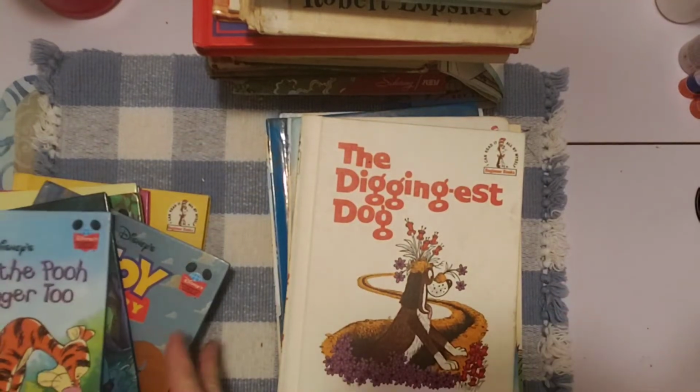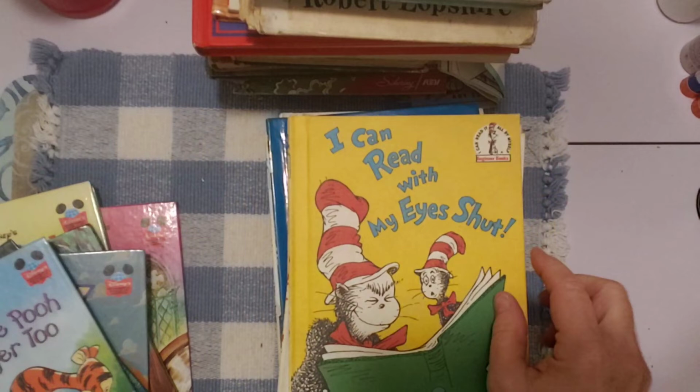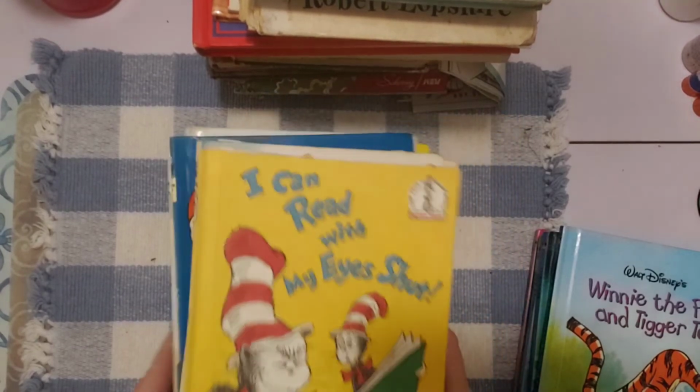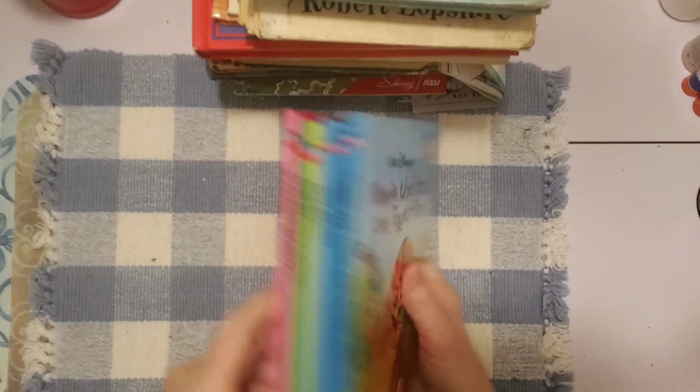Okay, so is that all the Dr. Seuss? Let me see. Here's one more. I Can Read with My Eyes Shut. So that might be all of Dr. Seuss. You never know when another one will pop up. But I'm keeping all of these, so they're going in a special place until I need them again.